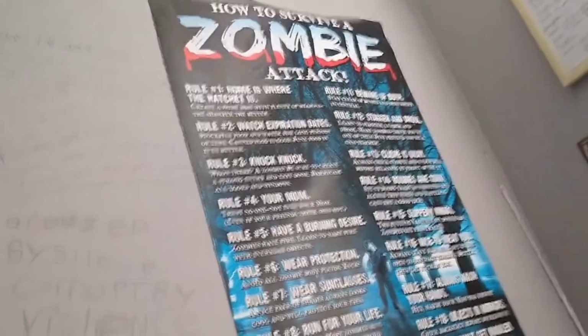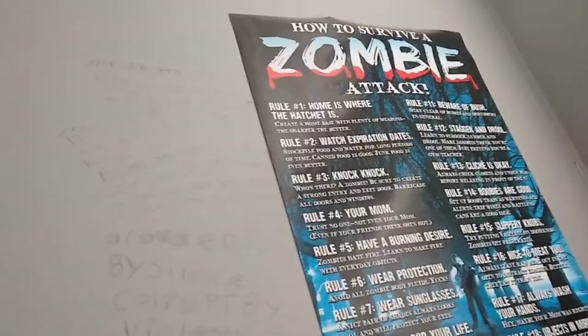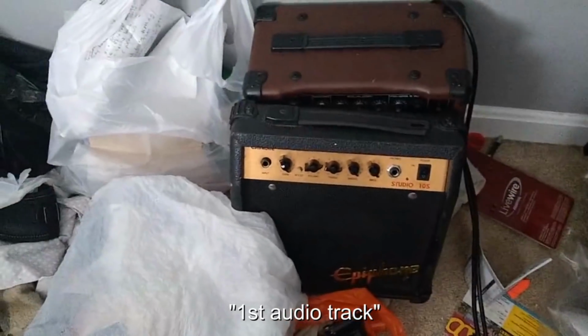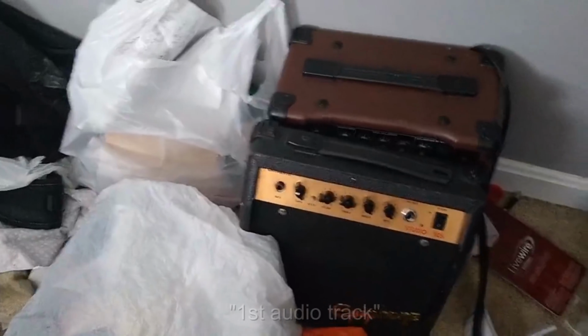That's a personal one, can't show that. There's how to survive a zombie attack. What else do we have here? I probably already showed these. It's a dead amplifier, my first amplifier that I ever got. And over here, with the two dead amplifiers and the bags of trash that I've been collecting, it represents the innovation of our times.